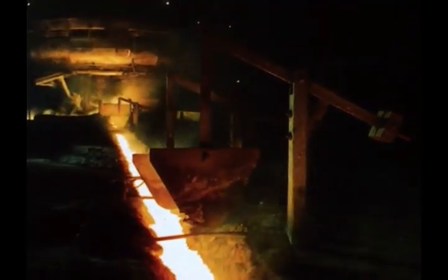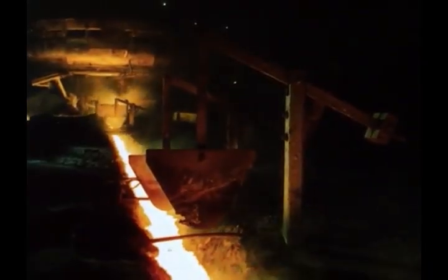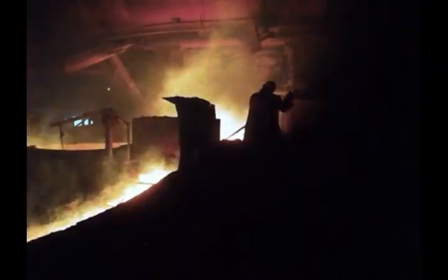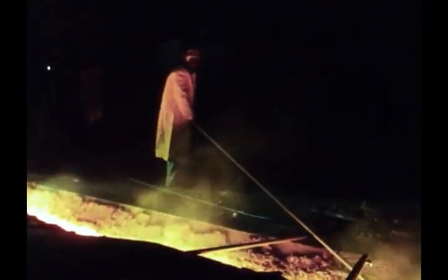The scenes are weird and spectacular, blazing with heat and fiery glare. The work may look dangerous and even frightening, but because of training and proper safeguards, the records show that this is one of the safest of all industries.